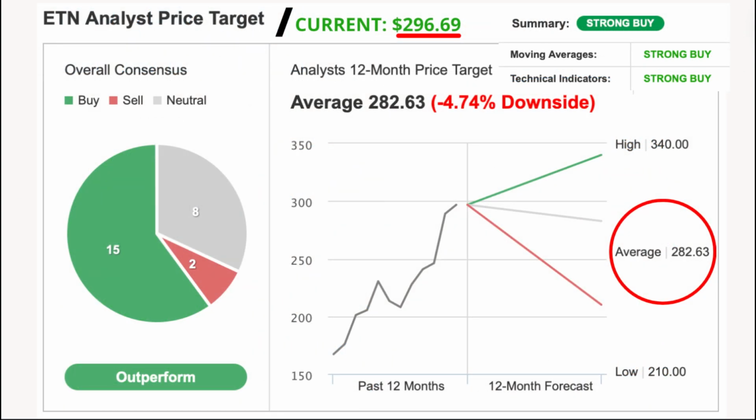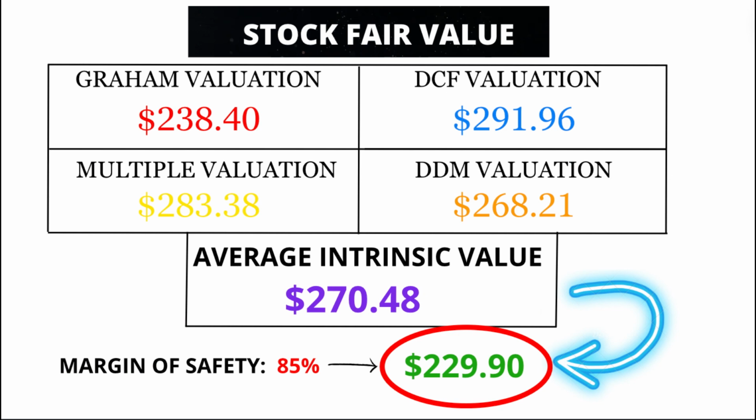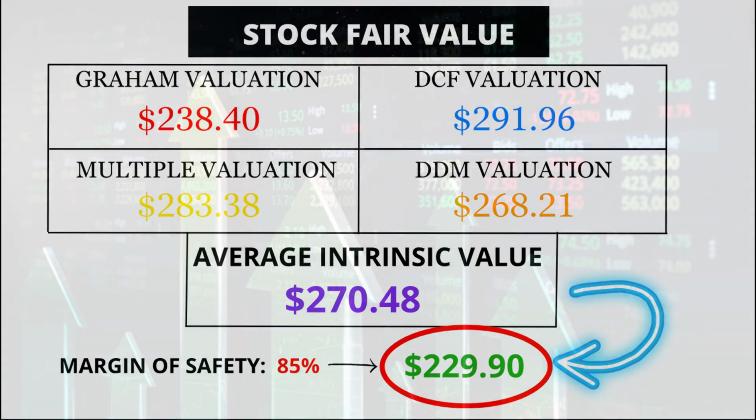But hold your horses because the analysts are chiming in. With an average price prediction of $282.63 in the next 12 months, some might see a downside of 4.74%, and also me. I'm seeing fair value at $229.90, suggesting a potential huge overvaluation. Who will be right? Let me know your opinion in the comments.